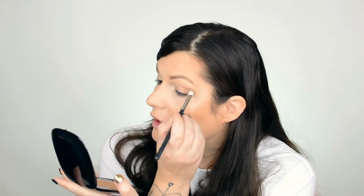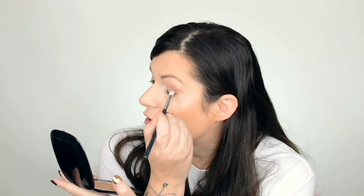And I'm gonna apply this all over my lid as well. Okay, I don't know what's the deal with those drops, because on this side they apply very nicely, but on this side they are crazy patchy and I'm not living for this. And now I'm gonna grab a fluffy brush and dip this a little bit into my bronzer and give my eye a little bit more definition.